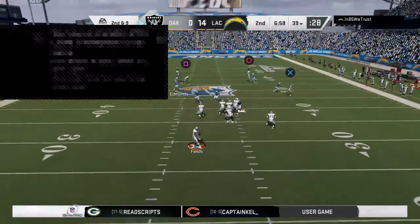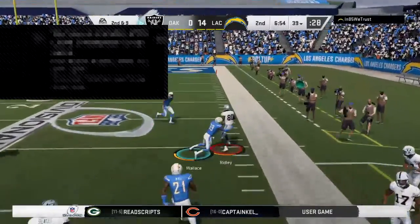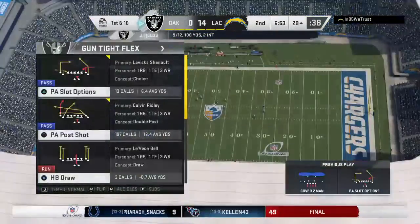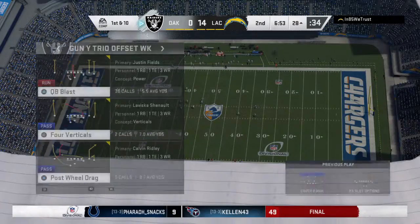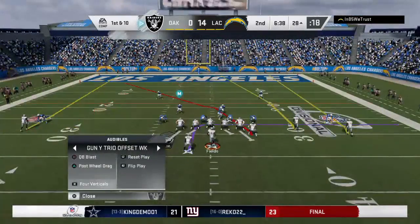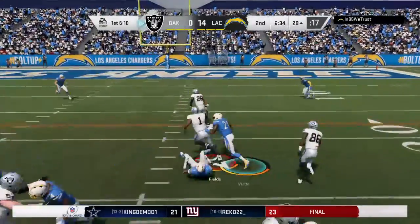Off the play fake. Fields. And he will find Ridley. That's complete. A very nice pickup of 33 yards. For an offense that has not found the end zone yet, that's a big play. There's the spark right there. The big play that they needed. Now they've got to go ahead and finish this drive and put this ball in the end zone.